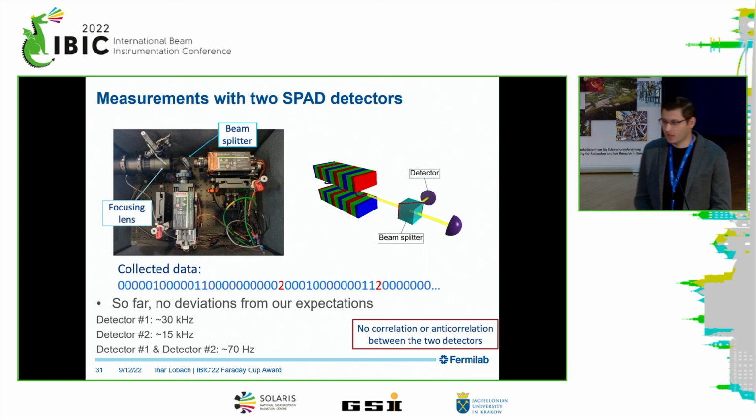We also took some measurements with an upgraded setup, which included two SPAD detectors separated by a beam splitter. In this case, the photon number resolution was enhanced, because now there were three possible outcomes for each revolution in IOTA: zero, one, or two detection events. Still, so far, we have not observed anything unusual. There was no statistically significant correlation or anti-correlation between the two detectors.